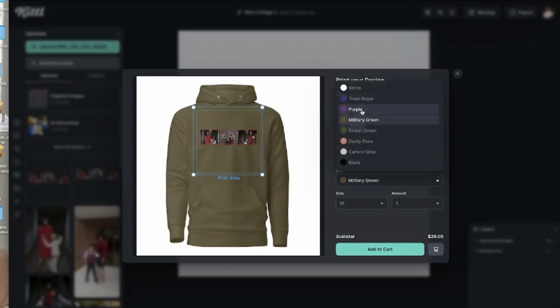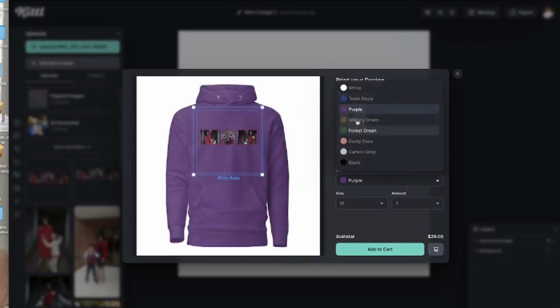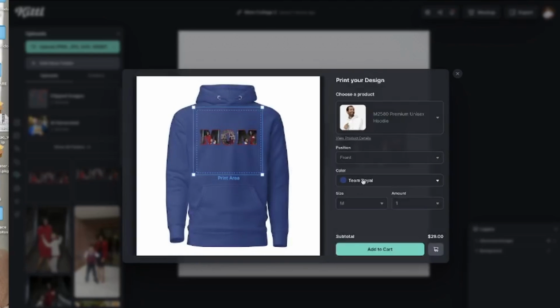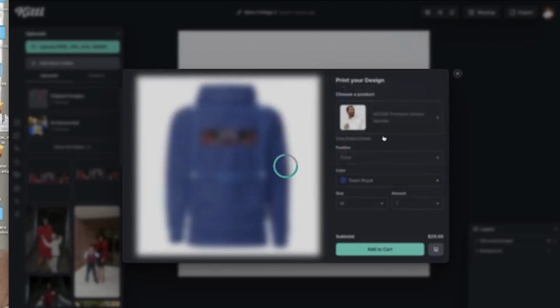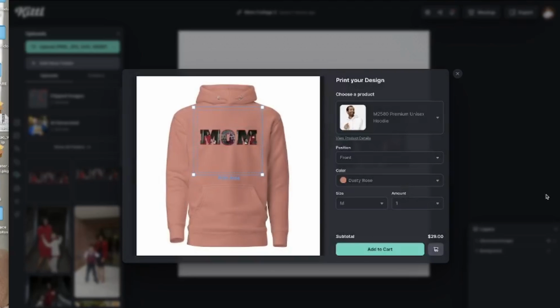I have a lot of green. Purple definitely is not going to go with that color scheme. Just showing you all the different colors. The royal, you have the white, and of course you have the carbon gray, black, and maroon, and the navy. All right, so I'm going to go with the dusty rose. All right, and I'm going to select my size.